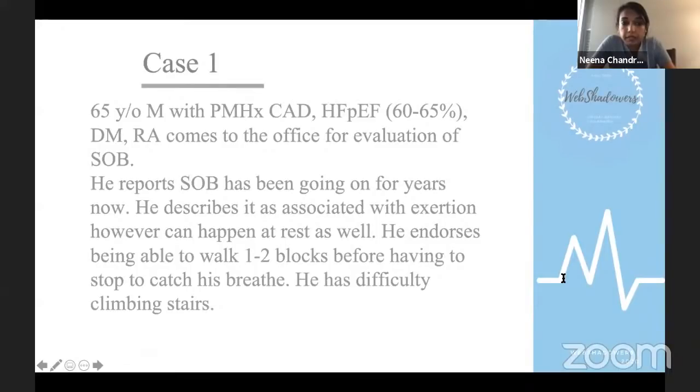Is he coughing? He coughs sometimes. He says that he coughs here and there, but nothing significant. The cough is not associated with mucus production, and it's more of a dry cough that he gets when he smokes. Pain history, no pain, just the shortness of breath.